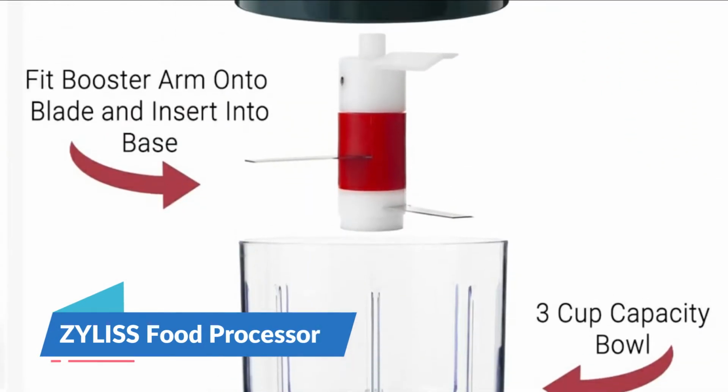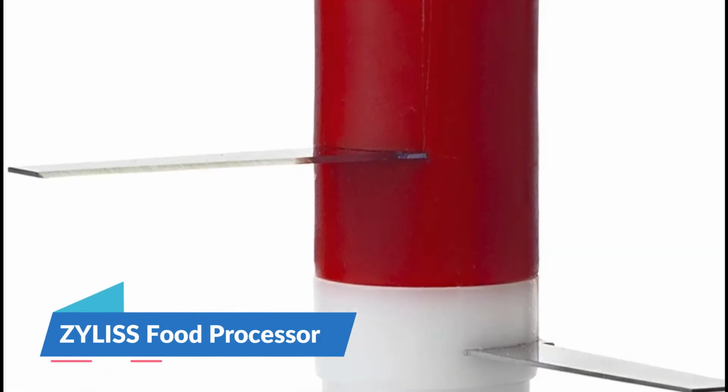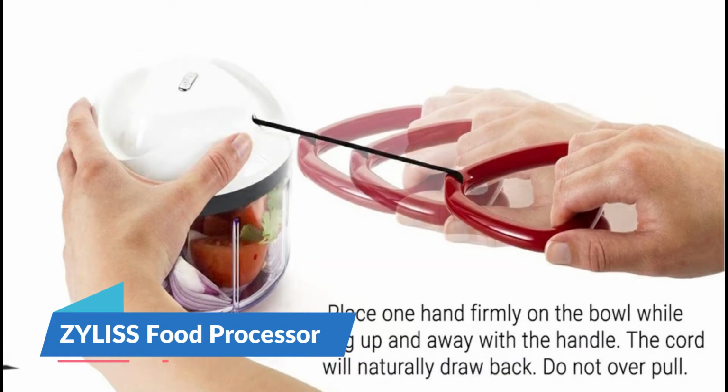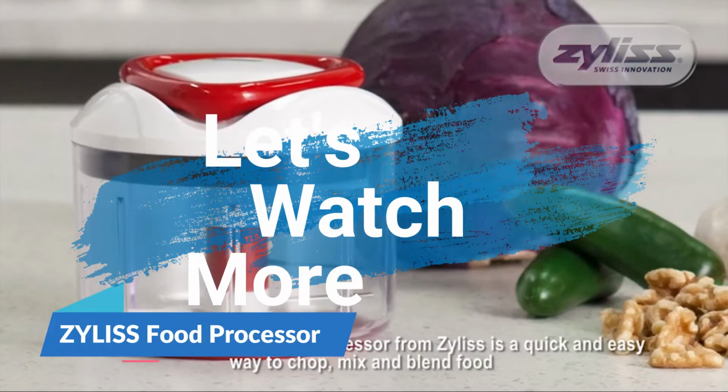Focusing on functionality, durability, design, cleanliness and safety, Xylis has relied upon a heritage of excellence that began in Switzerland over 60 years ago, building on this time-held tradition. For details, let's watch.